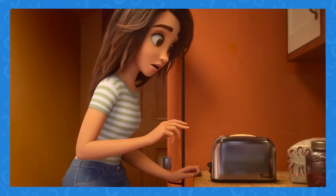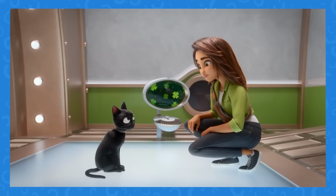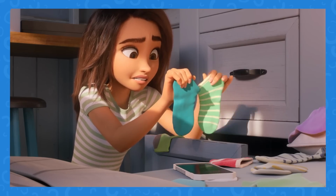Did you notice all of these similarities between Luck and Pixar? What did you think of the movie overall? Did it stack up to Pixar films? Let's talk about it in the comments.